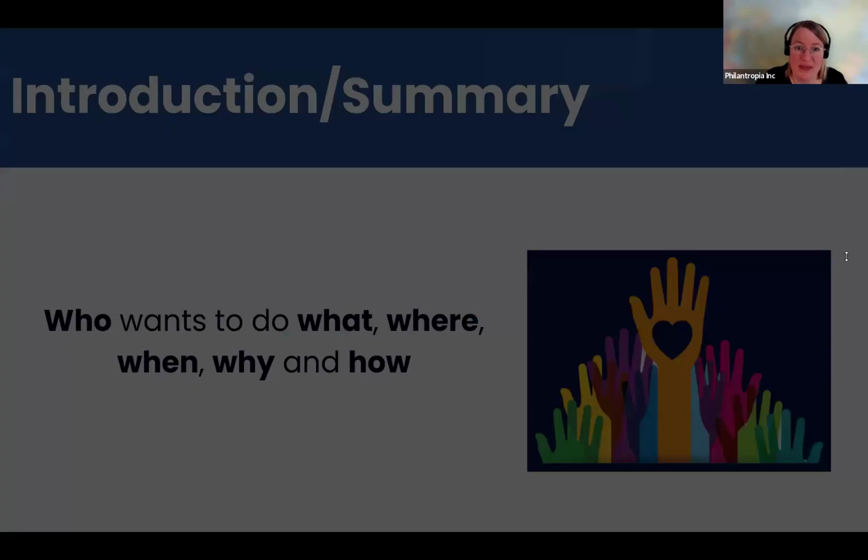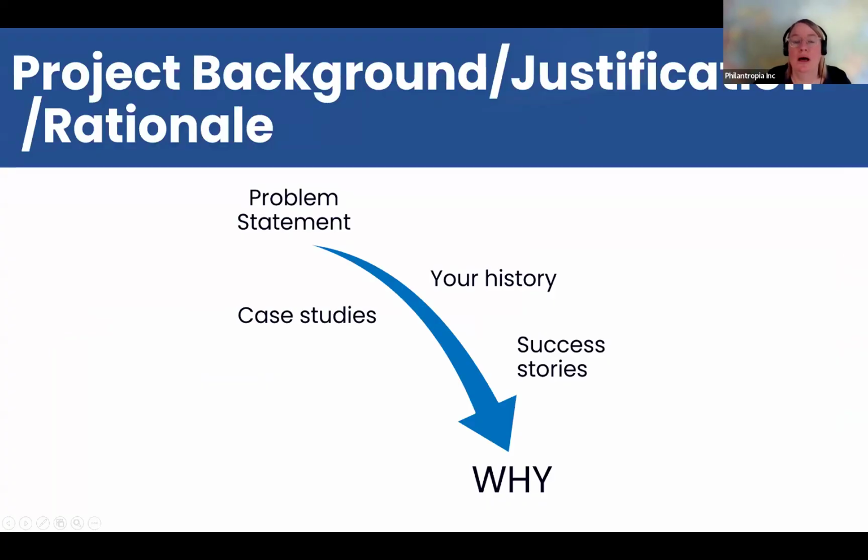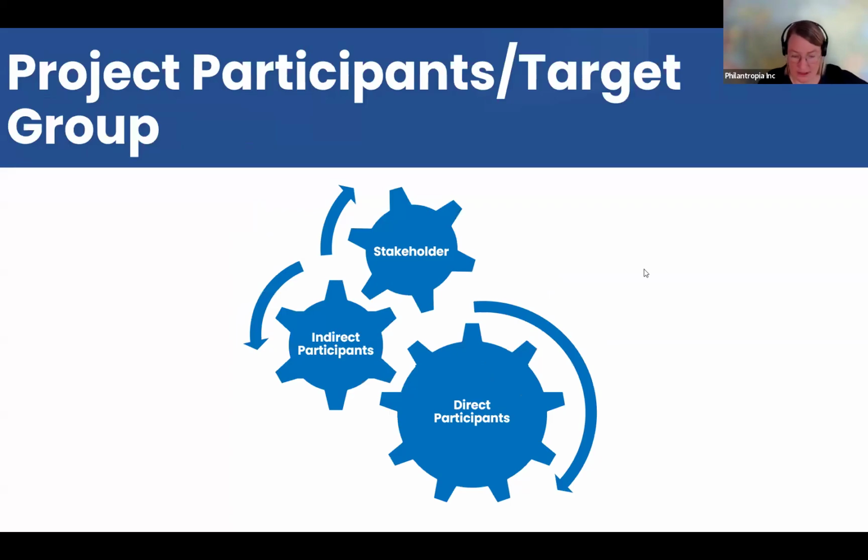So that's the introduction or the summary, and from there you move towards explaining the entire project that you're proposing. Usually you start by giving an introduction to why this is necessary. So you give the project background, sometimes called justification, rationale, whatever you want to call it. This is the explanation of why this project is necessary. And again, this is a super important area.